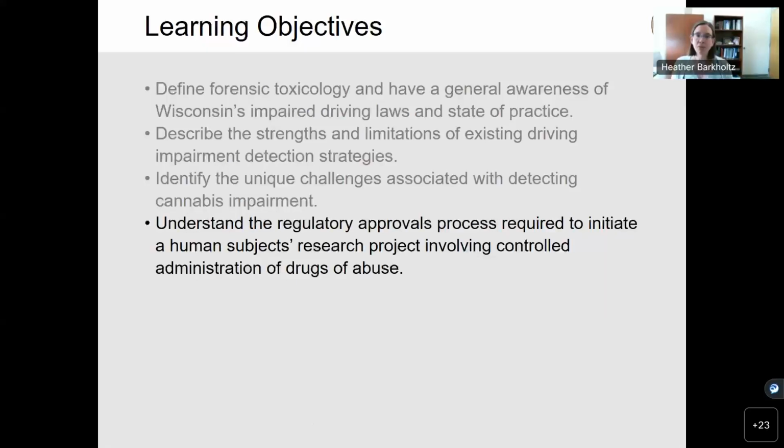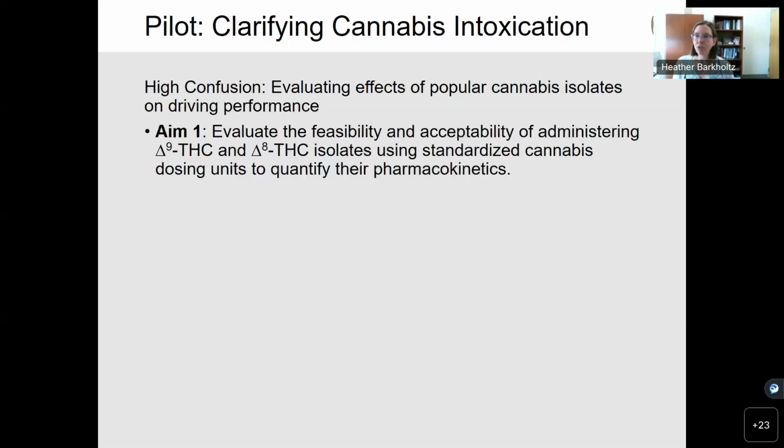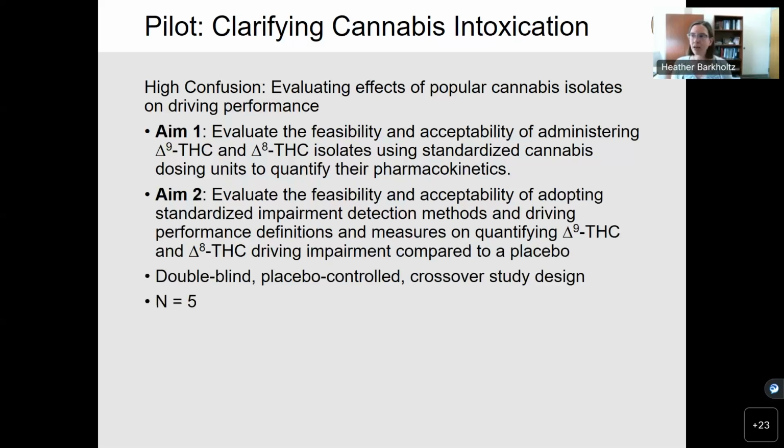And finally, I'm going to briefly go over the regulatory approvals process required to initiate a human subjects project involving controlled administration of a drug of abuse, particularly a Schedule I. This is on our pilot project, which we've called High Confusion. We aim to evaluate the feasibility and acceptability of administering delta-9 and delta-8 isolates using standardized dosing units and quantifying the pharmacokinetics, and then also evaluating the driving impairment compared to a placebo. This is a double-blind, placebo-controlled crossover study design, and since it's a pilot, our N is 5.